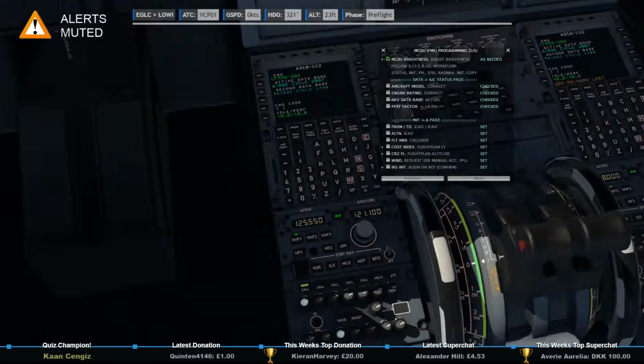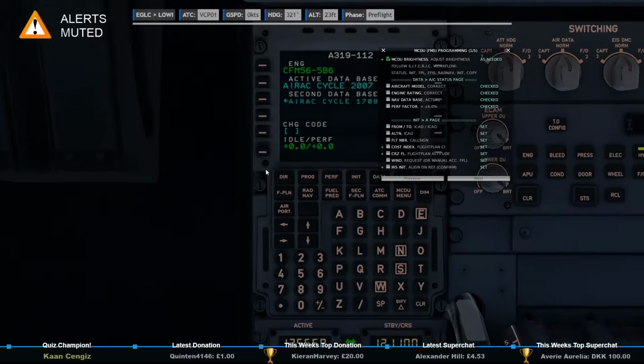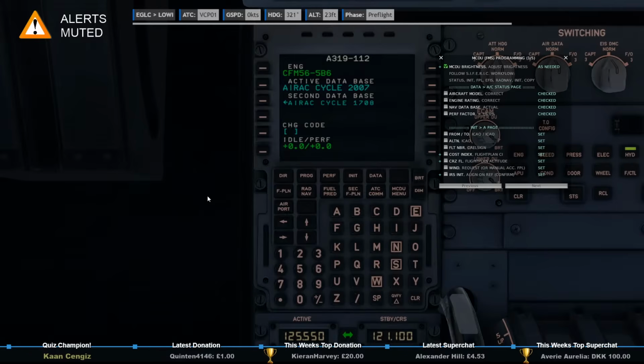FMC. Cool. Right, we're already into loading the FMC, which I hate. Another G made it for boarding today, yes. We've still got passengers turning up into the terminal. So, updated this AIRAC literally 15 minutes before the stream. I broke my own rule of never updating something before it, but I know the updates are usually quite simple. So we have got the latest AIRAC, 2007. Aircraft model's correct, so that's all good. We'll go to the from-to page, which is in it.